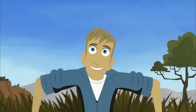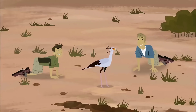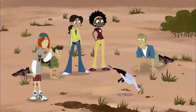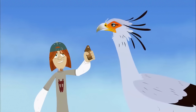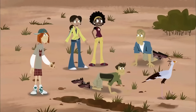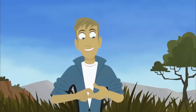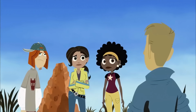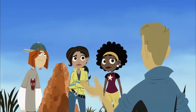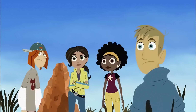Whoa! Oh, that was totally prehistoric. Raptors rock! Okay, I'm in on this raptor roundup. Me too. Even though they're like living dinosaurs, they're too cool to be afraid of. And they must have all sorts of amazing creature powers. Great, that's one raptor found and only 320 to go. Oh, that's how many species of raptor there are in the world. 320.